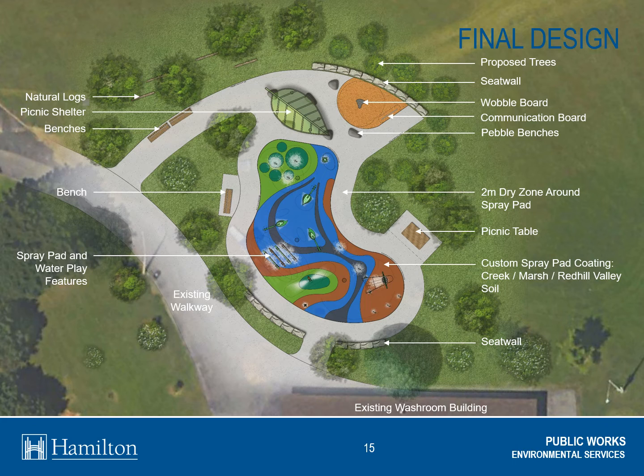The dry areas around the spray pad include a minimum 2-meter wide dry zone around the perimeter, a shade structure, a small play area with a wobble board and communication board, a picnic table, benches, seat walls, and walkway connections to the existing path network. The city will also install additional trees and natural logs in a few areas for informal seating.